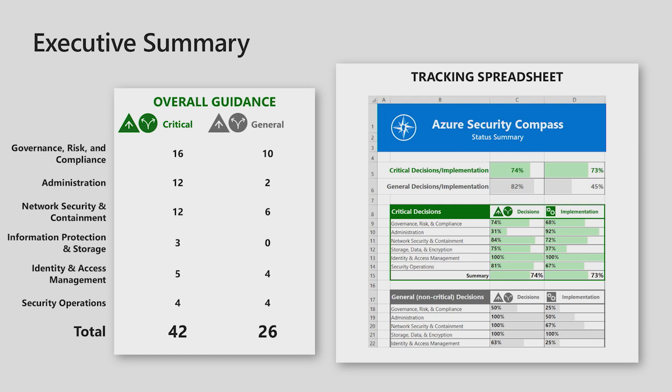Yep. And we also, in the download section, have a tracking sheet to help you with this, to track when the decisions are being made. Hey, we made the decision on this and we're set to go, and then the implementation of that. How far along are we on getting all the admins to MFA or passwordless, et cetera? And so that way you can kind of track that and see where your progress is. And it just makes it a little easier to organize your project.